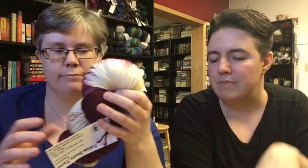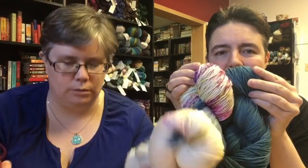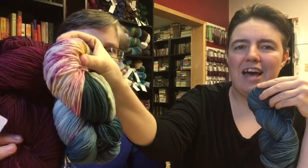these do have a little bit less yardage than most fingering yarns because it is so plump. But it's fabulous for a nice, cozy, heavy fingering to support weight project. And they all go well together in so many different combinations. That could go with that. That could go with that.